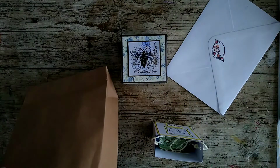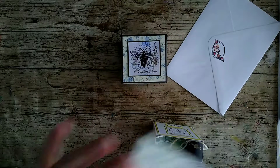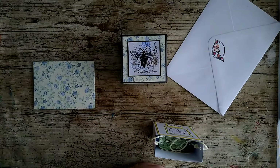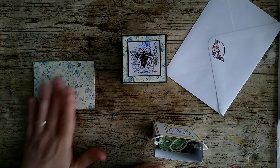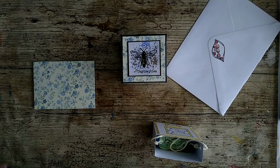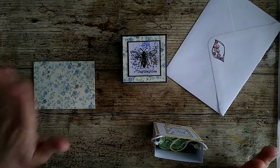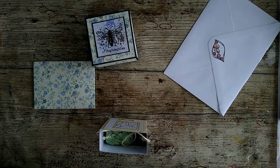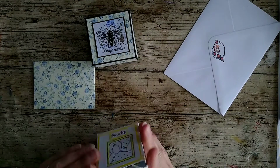Right, let's move those. Oh, how amazing. Got a beautiful little envelope. Now, Ashley shows on her channel how she makes envelopes with an envelope punch board, and how she makes little boxes and things. She does jewellery and all sorts. She's got an Etsy shop, so you should go and check her out.